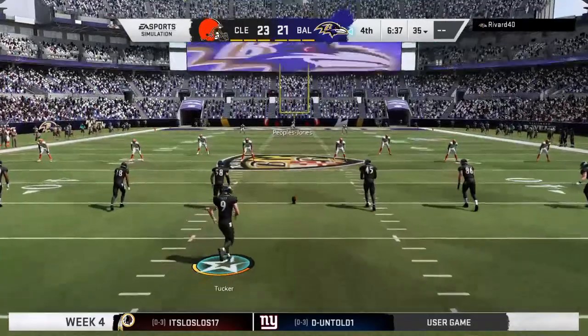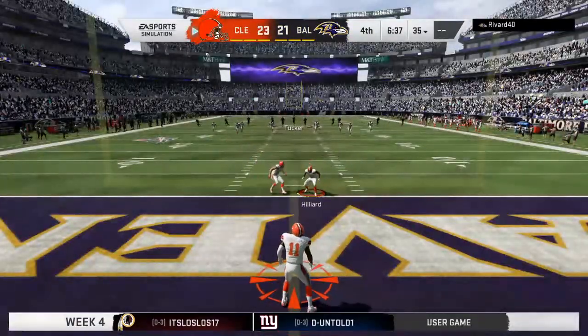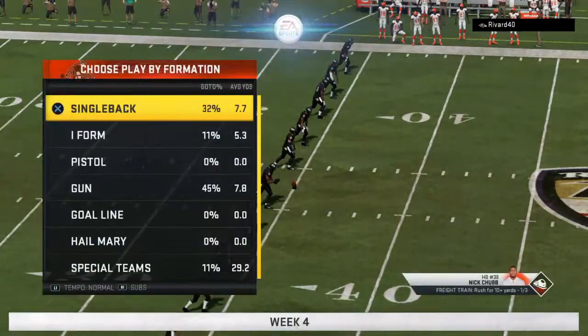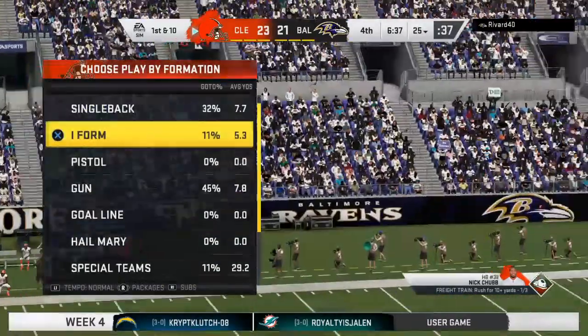Tucker now to kick it away following the touchdown. This is taken about 7 yards deep. And no thought to bring this one out. He'll just go down to a knee, and they'll take over at the 25.